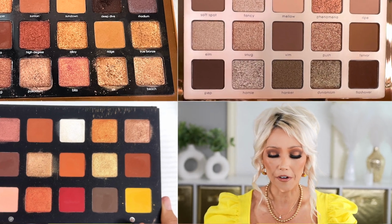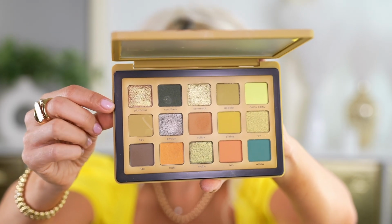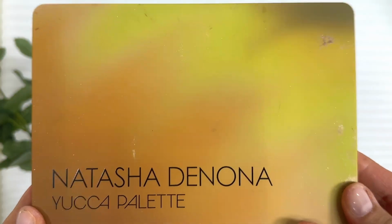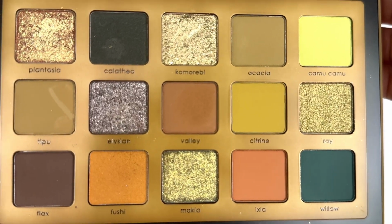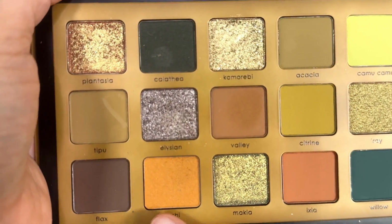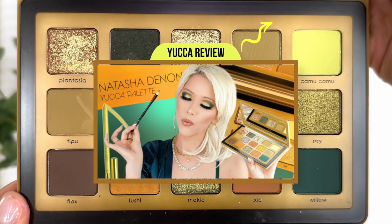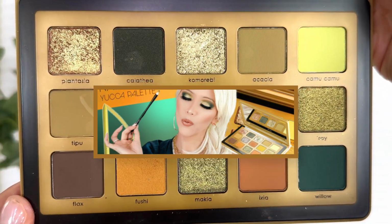And then this is my other favorite palette from Natasha Denona, and the Yucca palette's probably up there with some of my top palettes. Now this is very different. This is warm, but these have more yellow tones. You've got your pop of teal, you've got your highlighted green one. You can see the look. I'll pop the card right there, but I still love this palette so much.